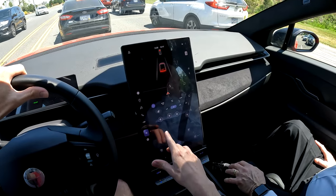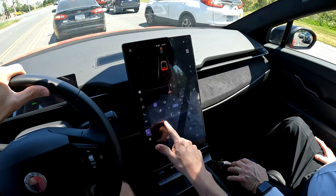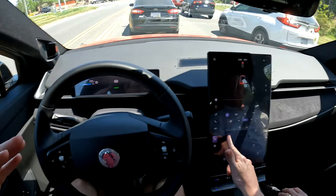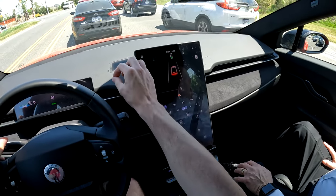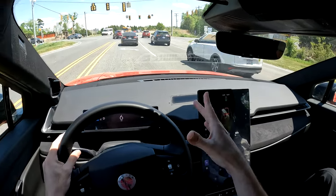And by the way, one thing we did not mention while surfing through this infotainment system is that you can actually move around these little fan icons, and I could literally feel the air vent start blowing on my leg. That will adjust exactly where the airflow is going to go, so you don't have to reach in there and play with the airflow system. That is so, so cool.